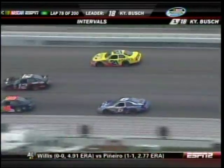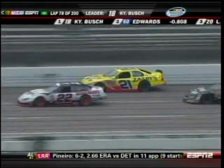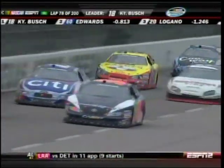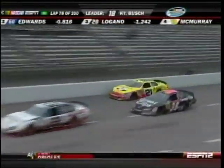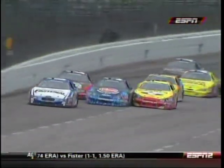3 wide on the top. Boy, 3 wide on the top. He is sliding up the hill and getting passed by everybody. Leffler goes by. Keselowski goes by. Here comes Colin Brown. Let's take another look. See if we get a different angle here. Ooh.